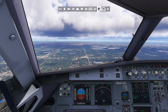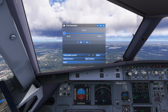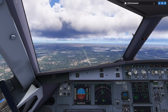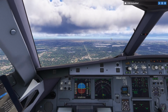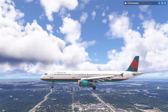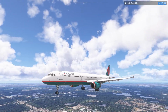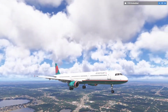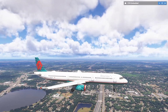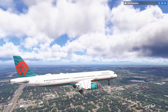Let's go ahead and record our flight here. Click on record. And we'll put this here on the side. What do you guys think? Look at that. Wow. This looks absolutely gorgeous. Too bad we can't do those nice wing views.